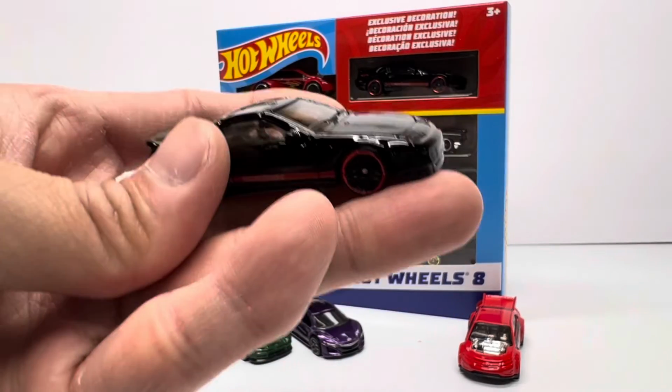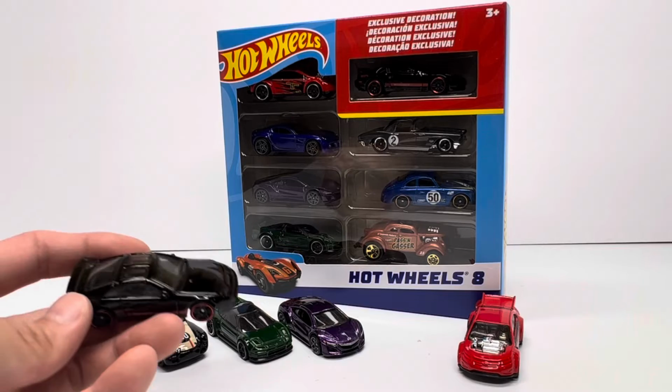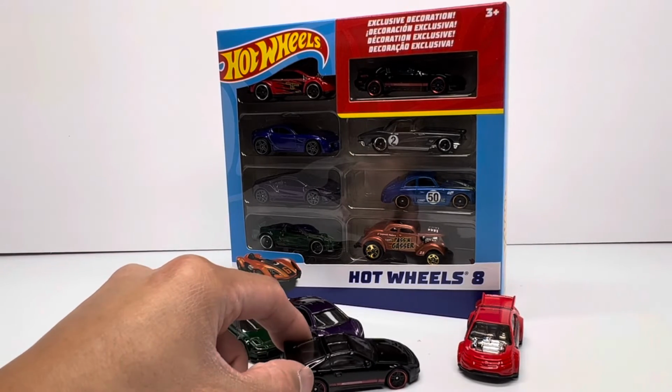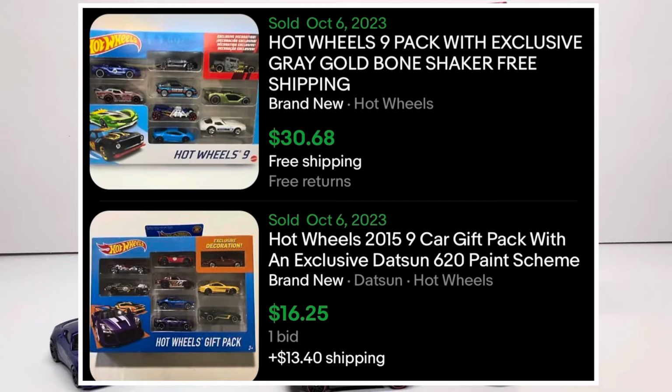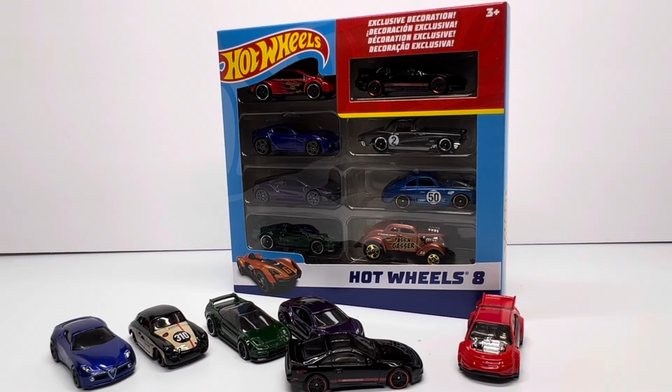And with this being the exclusive car out of this 8-car multi-pack, I just feel like it'll have some value, and it's something that I think will be very interesting just to add to the portfolio to see what happens. I did do a little bit of digging on eBay just to see what some of the older multi-packs are going for, and again, it's very casting dependent. There was one Bone Shaker exclusive 9-pack that recently sold for about $30. So I'm jotting that down as a reference point for multi-packs with exclusive cars that are sought after. I'm thinking this 8-pack that I picked up for $10 could definitely reach the heights of $30, $35, maybe even $40 someday, just given the combination of exclusive cars in there.